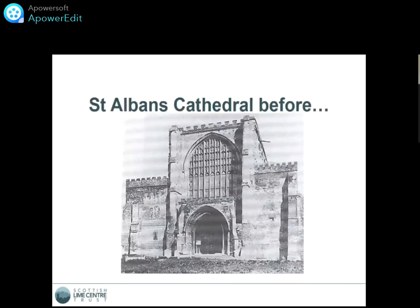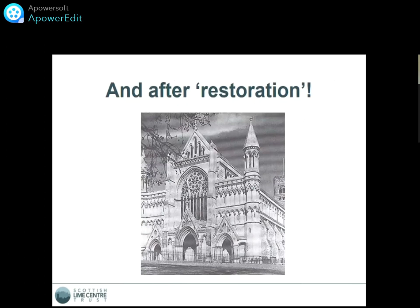So here's a bit of an extreme example. This is St. Albans Cathedral down in the south of England before its restoration. And this is after. Was this based on real evidence or is it part conjecture?